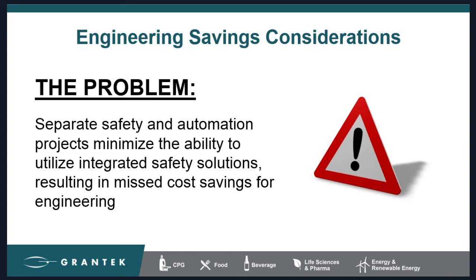It's only once you look at the two projects together that you realize, wow, it costs more to do them separately. So when you're upgrading your machine controls at the same time as your safety, not only are you saving by combining projects, which we showed you, but you also open a window to reduce hardware, simplify design, simplify wiring, and utilize built-in productivity enhancing features of the integrated safety technology.